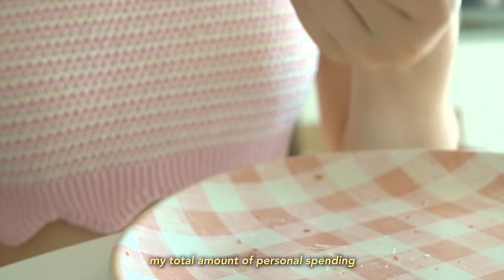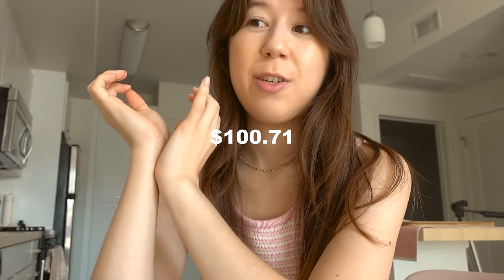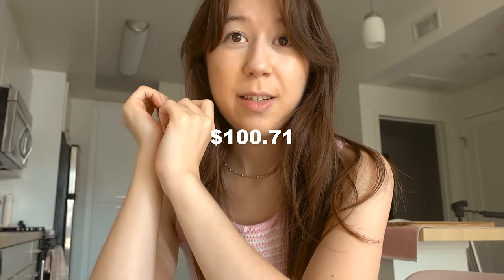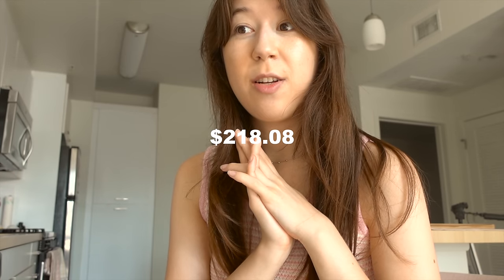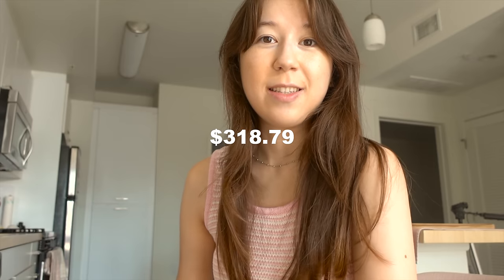So my total amount of spending for my personal stuff and like last night, which was actually nearly half of it, the total comes out to be exactly $100.71. The business expenses was $218.08. About 200 of that were the freebies that I ordered that first day. So in total this week I've spent $318.79.